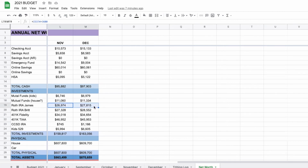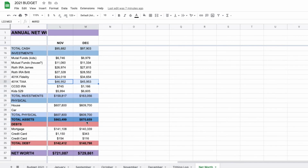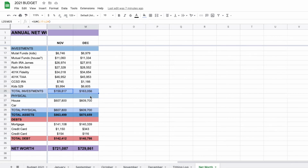My husband's Roth IRA has gone up a little bit. My Roth IRA has gone up a little bit. One of our retirement plans has gone up a little bit. A different retirement plan actually went down. I should double check to make sure that's not a typo, because everything else went up. The new retirement plan for a new job has gone up. Kids' 529 has gone up. So overall, our total investments have gone up by a few thousand.